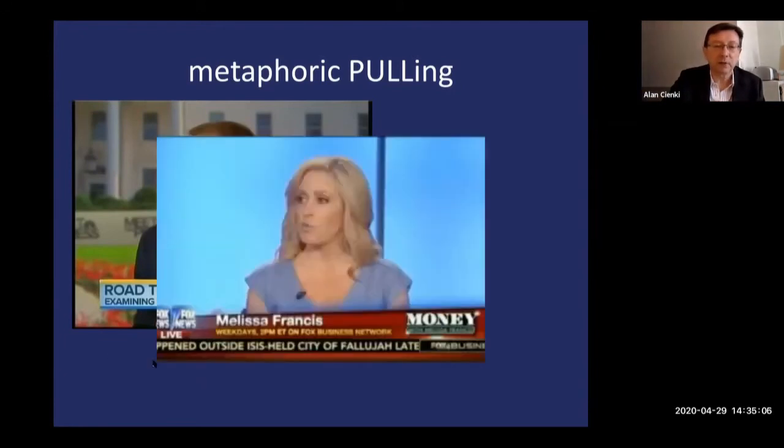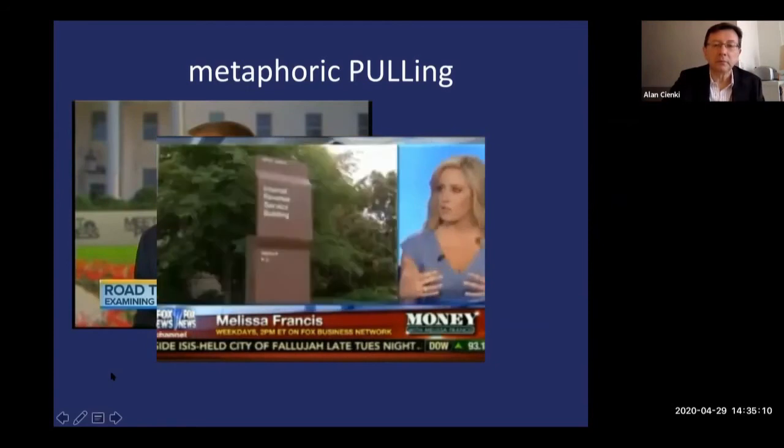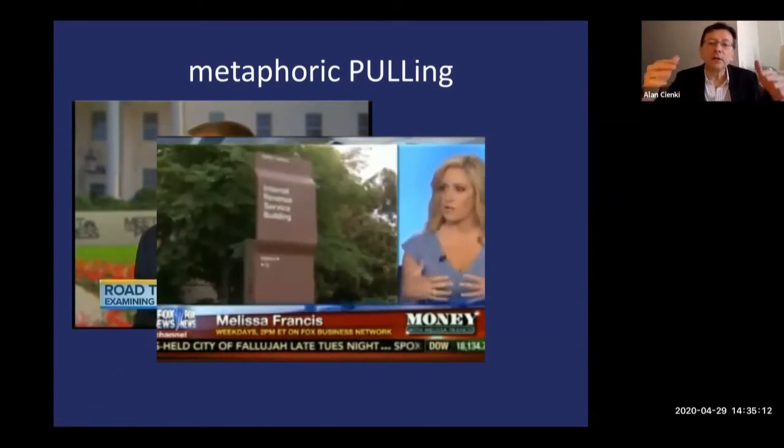Take the next example. Where do you go if you need to pull down your tax returns from previous years? So this is an online tax return, and you're trying to find out what you submitted in previous years. So pulling them down, she uses, again, just open hands towards herself, pulling them down.